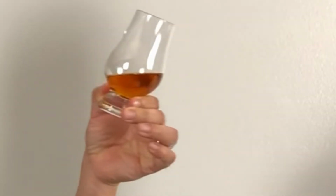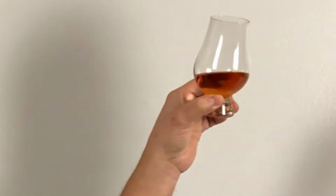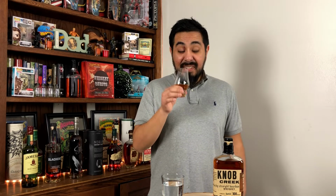But pretty quick, let's take a look at the color. This has a really nice copper looking color. I love this color right here. Alright, let's move on to the nose. Well, it's super sweet on the nose. I get caramel, brown sugar, vanilla, oak. I'd say there's a hint of citrus too, like maybe orange citrus. Very nice on the nose.